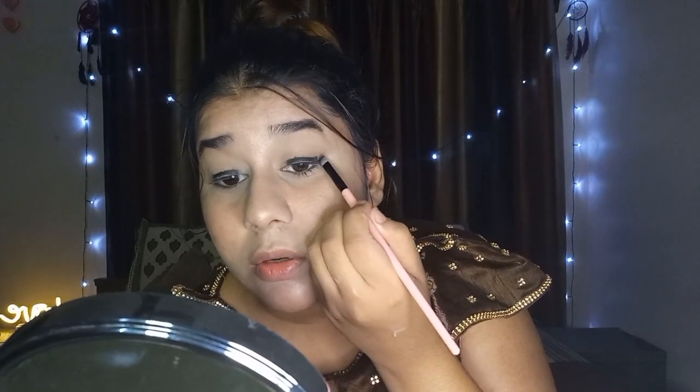After this, I'm using this angle brush, kajal brush already. Just going to smudge it out. Something like that. It doesn't have to be perfect. Remember that. Smudge it. I'm going to use a fluffy brush. Just going to go in circles, okay? Look at that. Looks better than this, right?